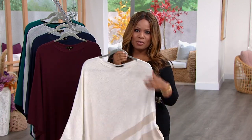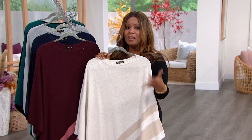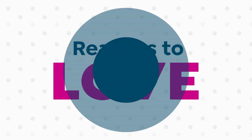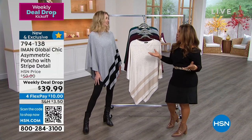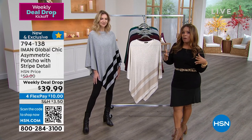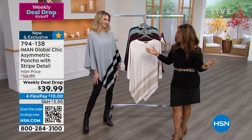And of course, we get to share it with you at such a beautiful value. We love Iman's Fashions and her global chic brand. She's one of the most decorated women in the world. Yes. She has won the highest award for her apparel, not only on the red carpet, but just in dressing.